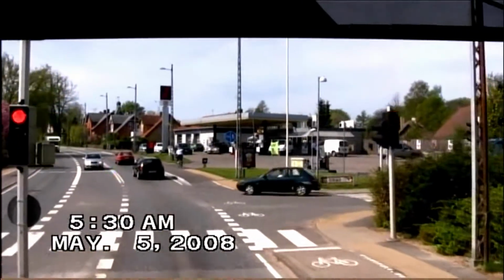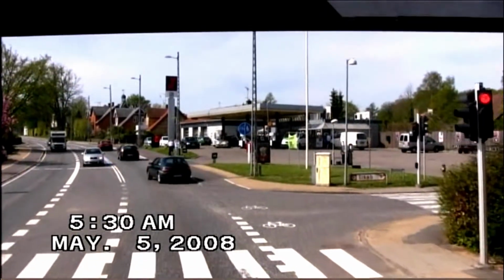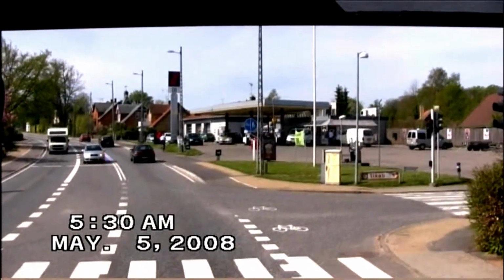Petrol here averages about 10.50 a liter.